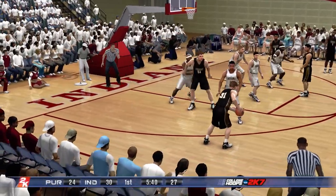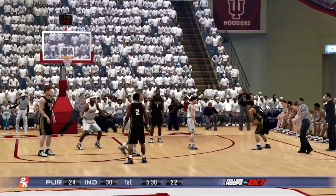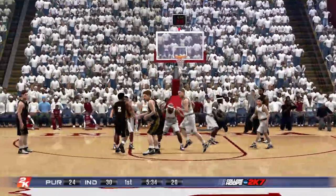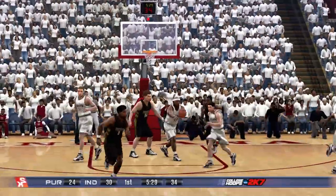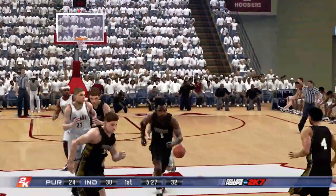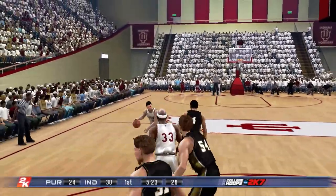Pass outside. Number 2 catches it right wing. Number 4 dishes cross court. Tosses it up. Tried to answer back with a 3, but it's missed by number 31. Whoa, fella. Even when you're wide open, that might not be the shot to take.